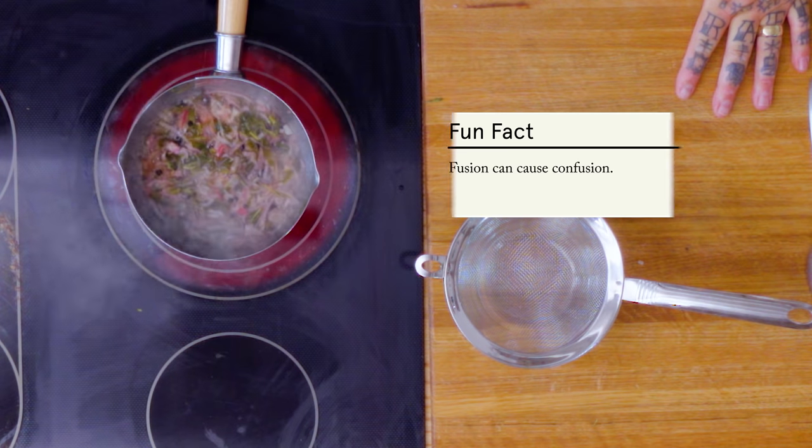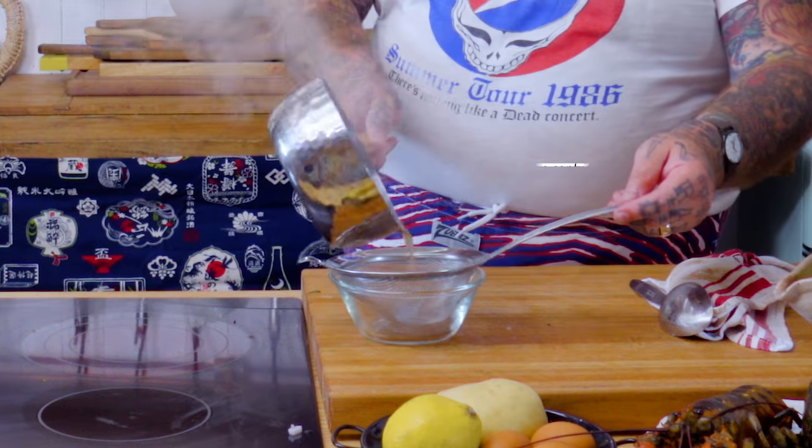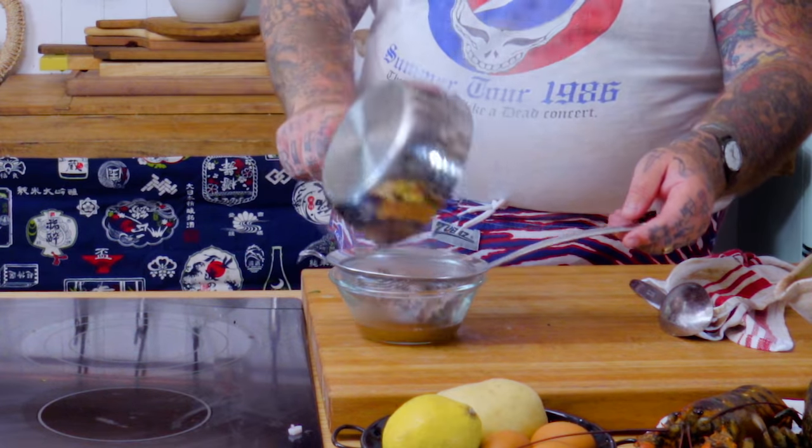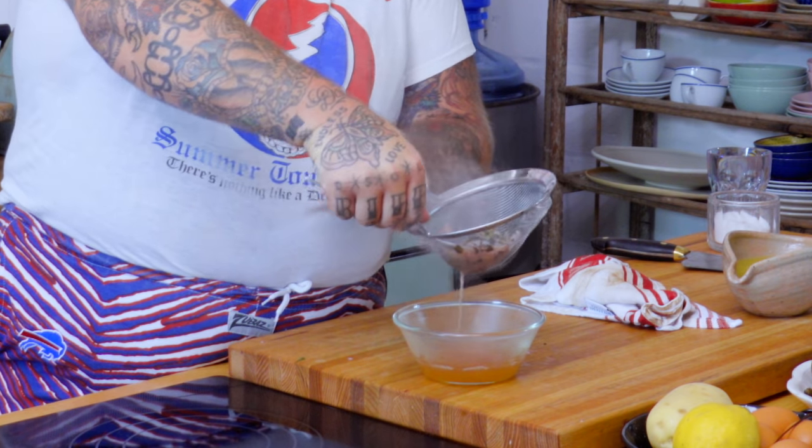So now what we're gonna do is infuse, and we're gonna reduce this vinegar by about half. Just pour that through the strainer. We're just gonna use the back of our spoon, push out all that flavor. Look at that color on that. See the color on that?